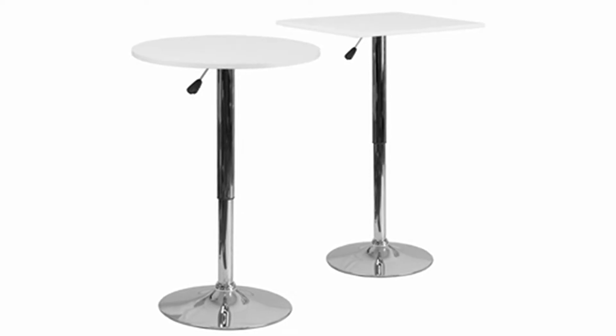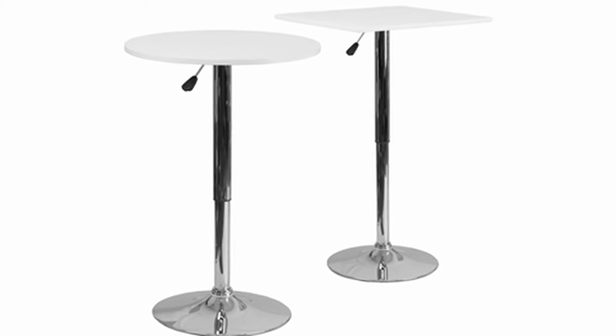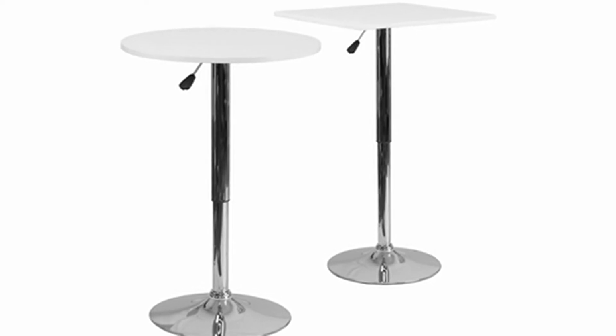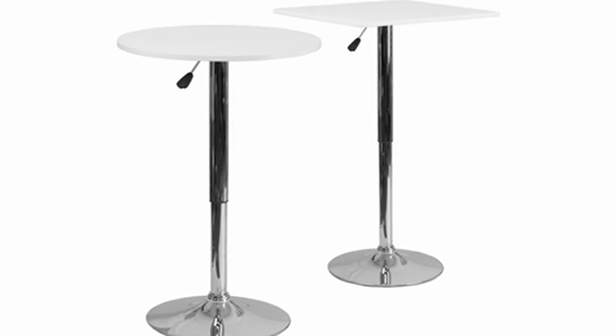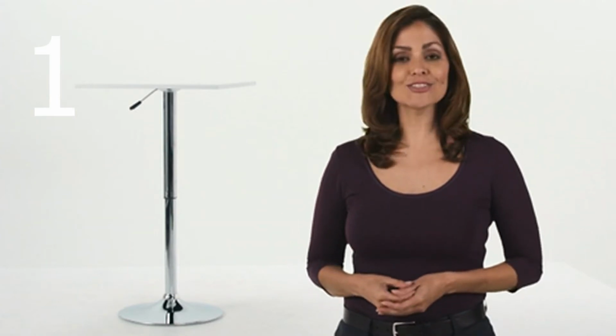It's shown here with a square top, but a version of this table is also available with a round top and height control between 26 1/4 and 36 3/4 inches. The adjustable height white wood pedestal table: elegance with versatility at your next event.